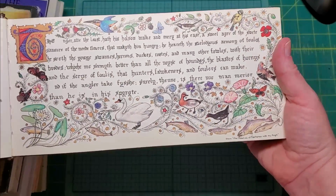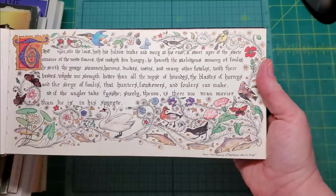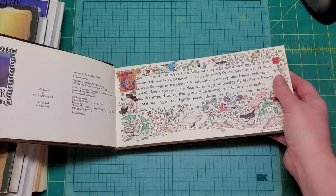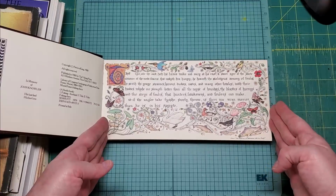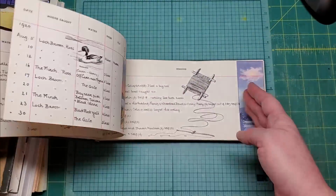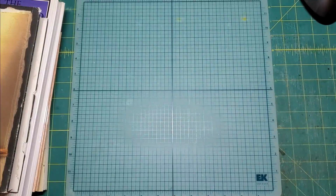Isn't that great? It has swans, ducks, butterflies, birds, and the other good thing about this is the size. So it's 10 inches wide and 5 inches tall. So I love this book. This one is rather new.